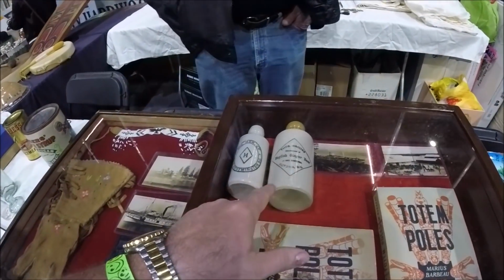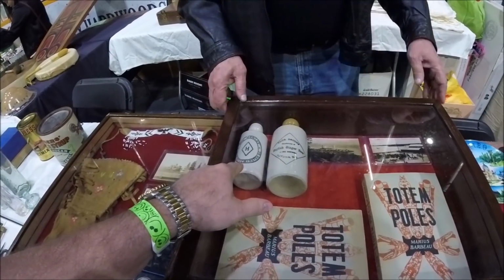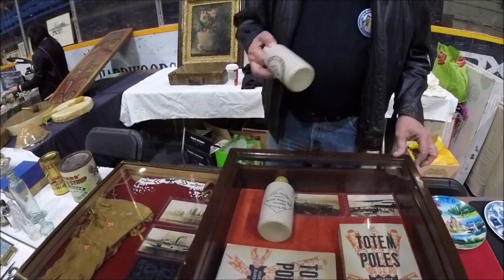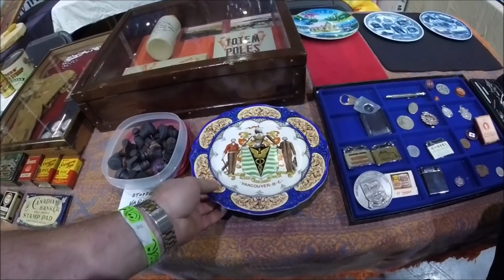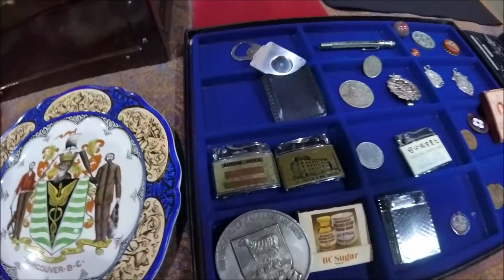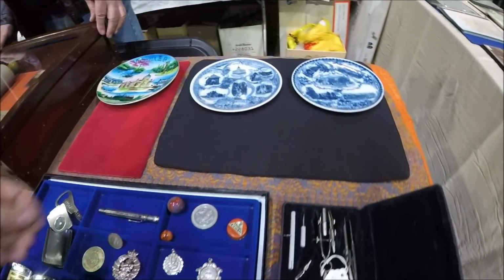These are pretty rare ginger beers. This one is going to be sold. How much is that one? $1,000? No. What are they worth now? He's getting it at a good price. He's giving me a deal. Okay, good. A little bit of a deal. Okay, that's awesome. So it's a souvenir plate. I'll put it back here. Thanks. So all I have left is this one here.